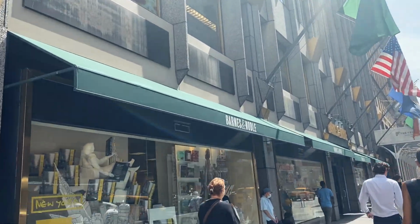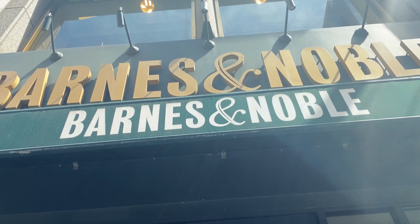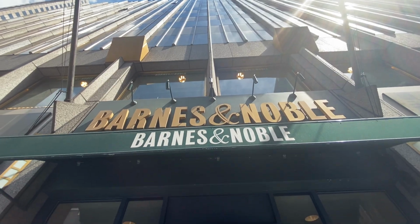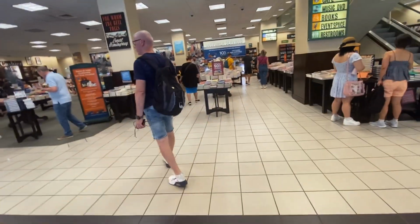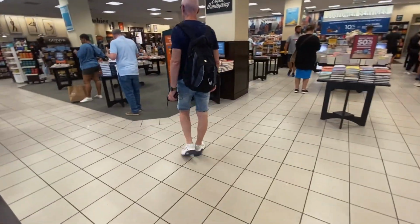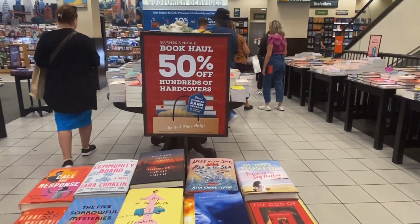Okay, so this is Barnes & Noble on 5th Avenue, and I did Google it, and it said that this is the biggest Barnes & Noble ever. And I walked in and I was like, this is not the biggest Barnes & Noble I've ever seen. Like, I've seen bigger ones. And so I was pretty confused. But then a few days later, I went to another one and I learned that one was actually the biggest Barnes & Noble.